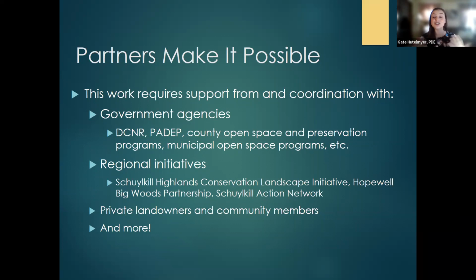There are also other regional initiatives that many of our members may be part of, or in some cases leading, that dovetail with the work of the cluster. So the Schuylkill Highlands Conservation Landscape Initiative, which we'll hear about at the end of today's presentation, the Hopewell Big Woods Partnership, the Schuylkill Action Network. There are also, as I'm sure many of you are aware, a variety of multi-municipal collaborations and more. We also don't want to forget about our private landowners and the community members who are working with us on the ground to make good things happen. And there are more that I have not mentioned, but we certainly want to acknowledge them, all of the people who make this good work to protect our rivers and streams and our quality of life possible.